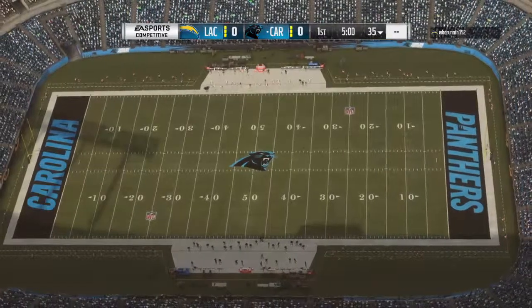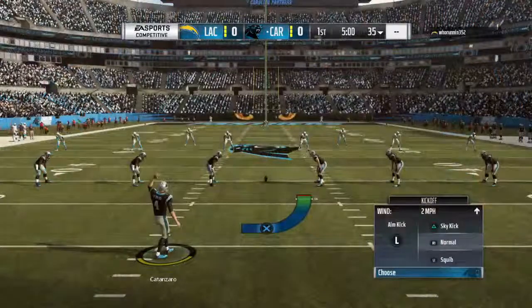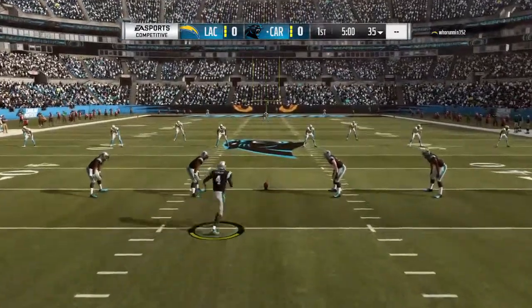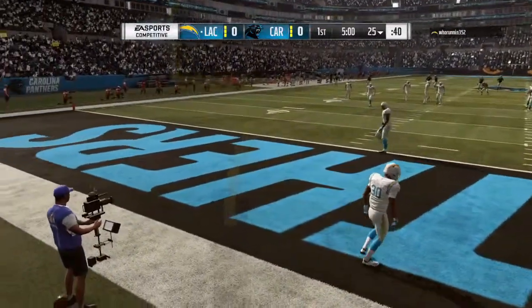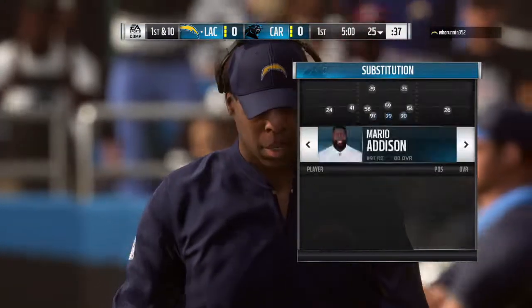Here in Charlotte, they are ready to go as the Panthers are set to match up with the Los Angeles Chargers. Here's Chandler Catanzaro ready to get this one started. And off we go from uptown Charlotte. And this will be a touchback as that sails over the end line.